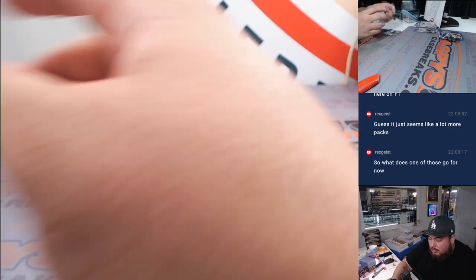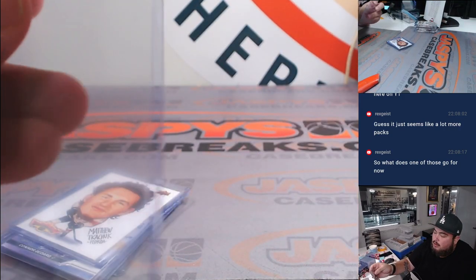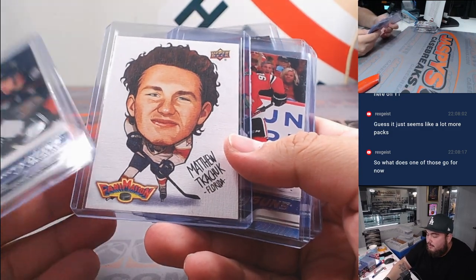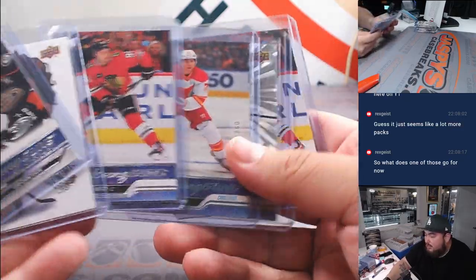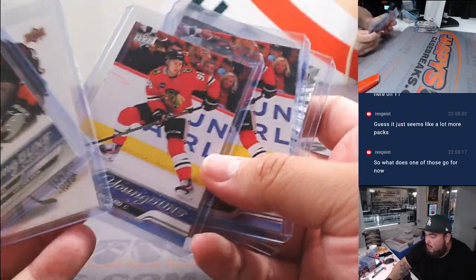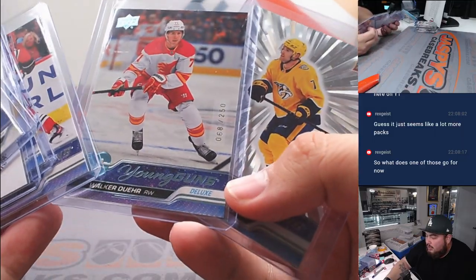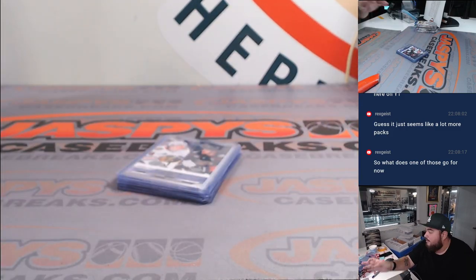Alright, well, we got some good stuff there in the last two boxes of Hobby. Would have hoped for a little bit more, but hey, we'll take it. So we got that Fanimation. We got two Bedards. One from the Hobby, one from the Tins. Got the numbered Deluxe. And then we'll have to randomize those left or right for all the lefts or rights.